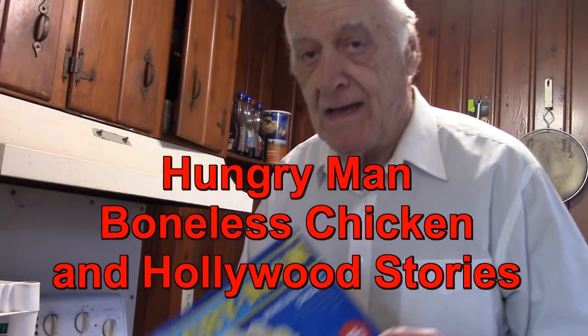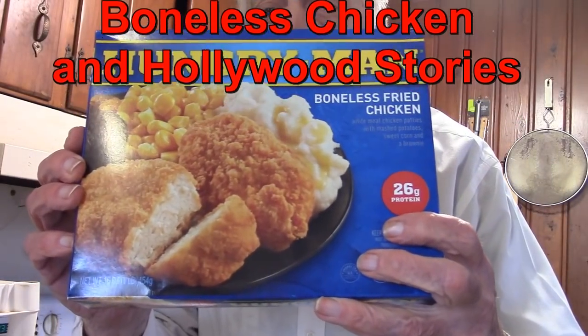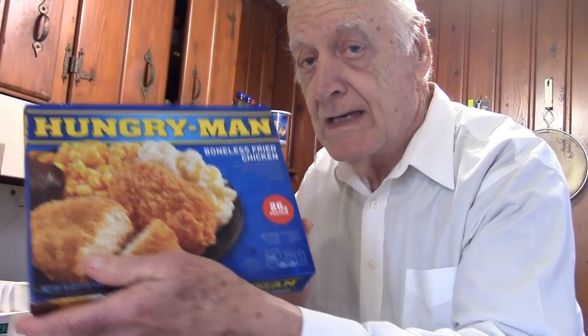Hello, food fans. Going to have a hungry man meal. This is the boneless fried chicken. I like this very much. And we're going to add maybe something secret in the way of dessert when the dessert time rolls around. This meal has a dessert in it. It has a brownie. Also has sweet corn and mashed potatoes.